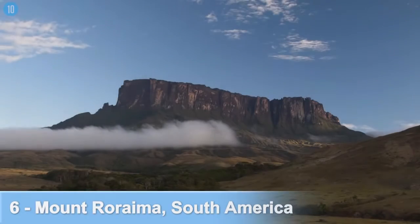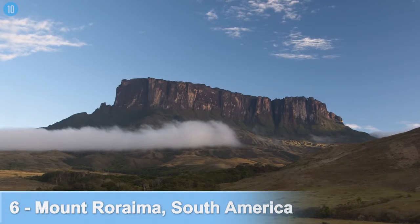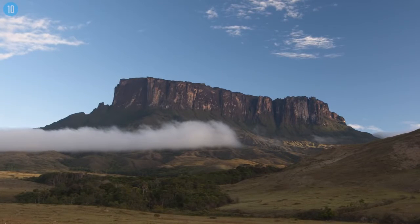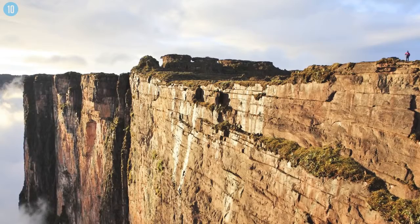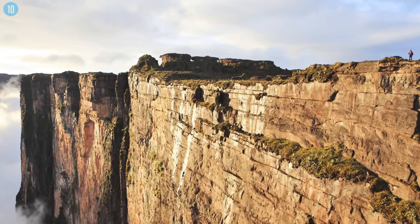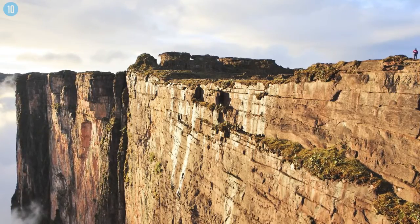Number 6. Mount Roraima, South America. The tabletop mountain isn't just one of the oldest mountains on the planet, it's one of the oldest geological formations. It dates back 2 billion years, back to a time when the land was lifted above the ground due to tectonic activity. And if you fancy some adrenaline in your life like nothing you've ever experienced, you'll be relieved to hear that the sides of the mountain, which serves as a border between Brazil, Guyana, and Venezuela, are vertical cliffs that house numerous waterfalls, making it nearly impossible to climb.